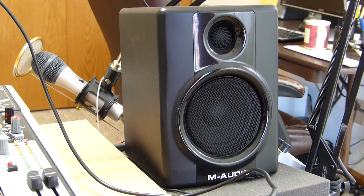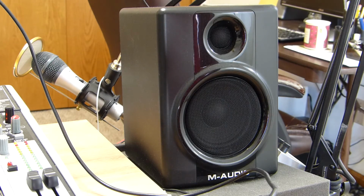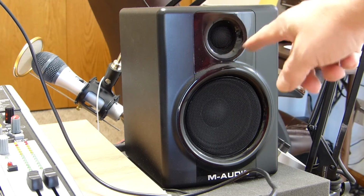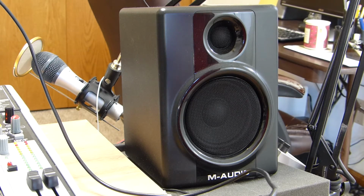And I was looking for something very basic, and these turned out to be about the best deal I've found. These sell for in the neighborhood of $150. They come with a 4-inch woofer, and then you have a 1-inch tweeter, which actually has an amazingly good sound. You can use them as a computer speaker. You can use them if you want that way.